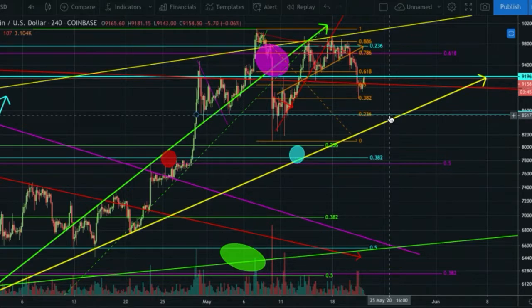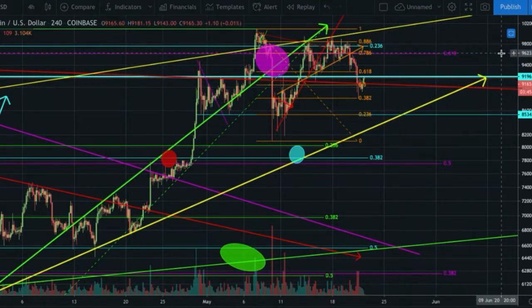But at this point in time, it's still possible that Bitcoin can maintain its strength to the upside, consolidate in this area, and then just keep knocking on the door until finally it breaks through and we get that powerful move to the upside.